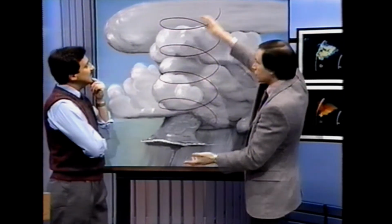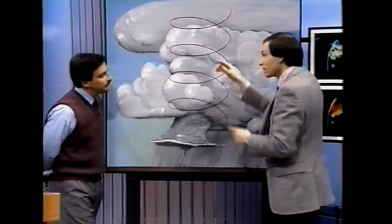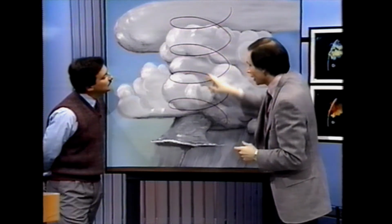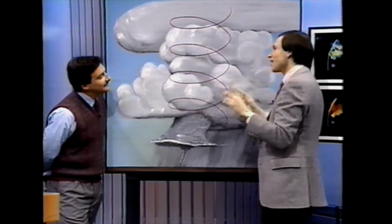Right, you gave us the ingredients, you told us we have a thunderstorm, but that's the air that's rising up. How do you get the air to go around in a circle to form the tornado? Okay, here's a parent thunderstorm, here's its updraft. What you need is the wind direction to be different in different parts of the thunderstorm. One wind direction here, another one here, another one here, and that can get that updraft rotating into something we call a mesocyclone.